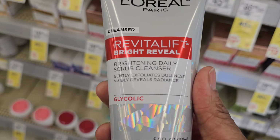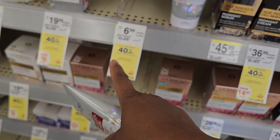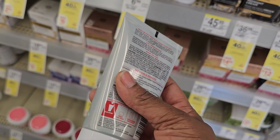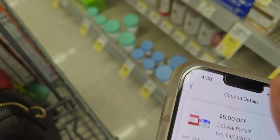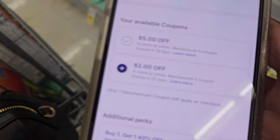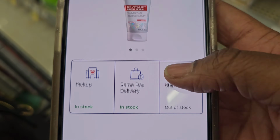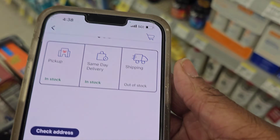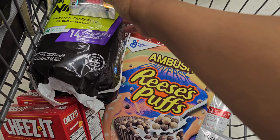Okay, the L'Oreal Vitamin, $6.99 on here, $6.79. It's actually buy one at $6.99, get one 40% off, but that's not it. Okay, so if you look at it, it's $5 off. When I scanned it, that's the $5 coupon coming off for the one at $6.79. So buy one and pay $1.79 for it. I'll be giving that to my mom because she uses L'Oreal. I don't.